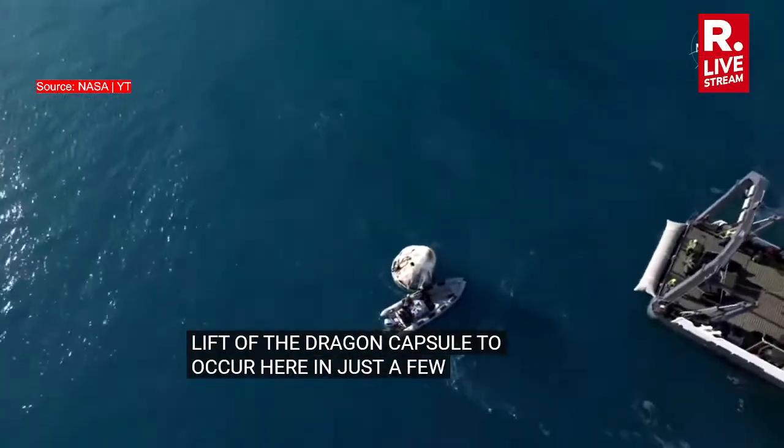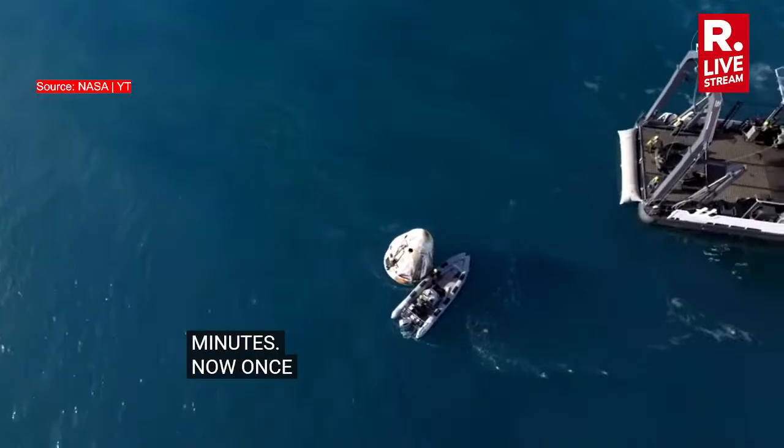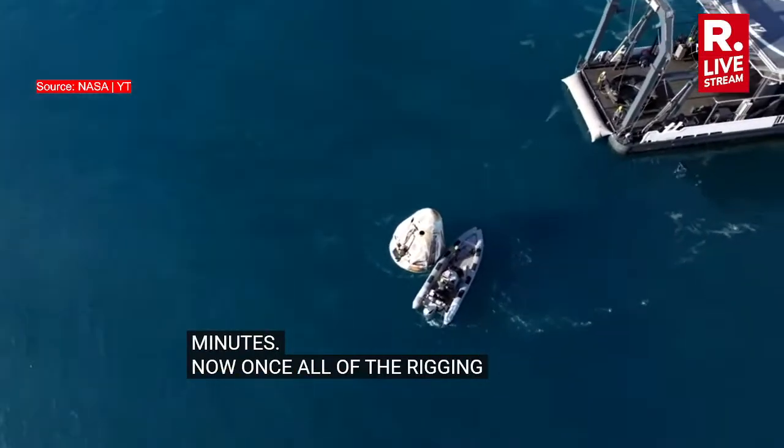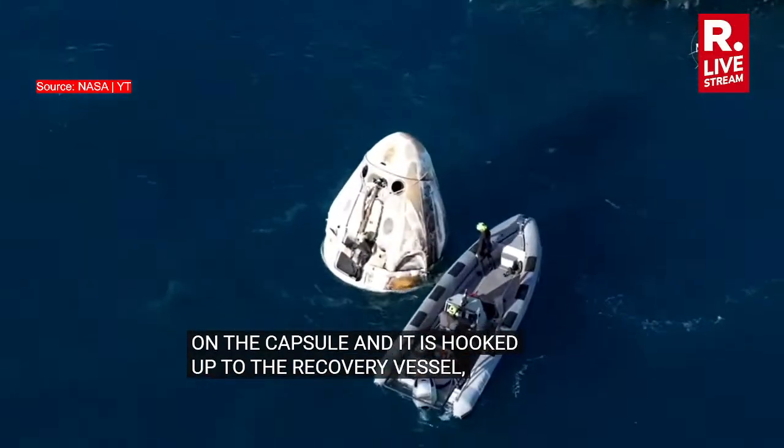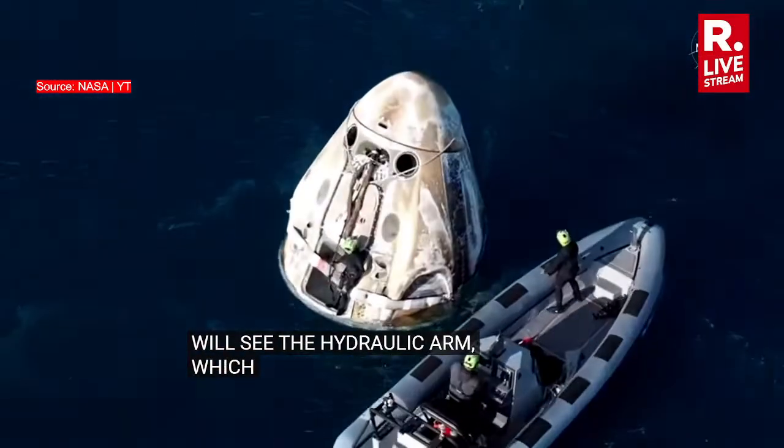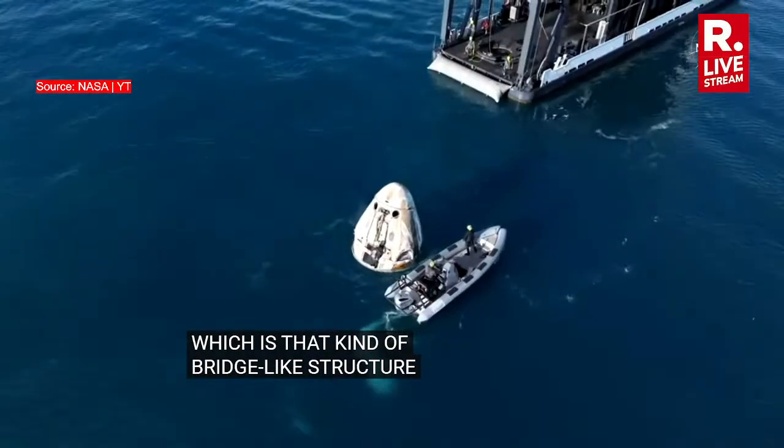Now, once all of the rigging is on the capsule and it's hooked up to the recovery vessel, we will see the hydraulic arm, which is that kind of like bridge-like structure there at the aft end of the recovery vessel.